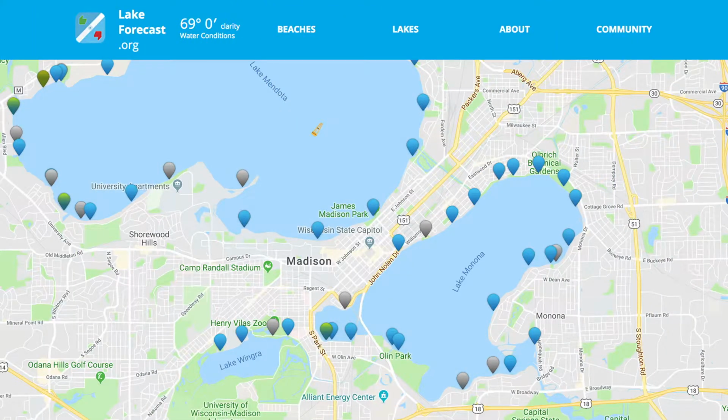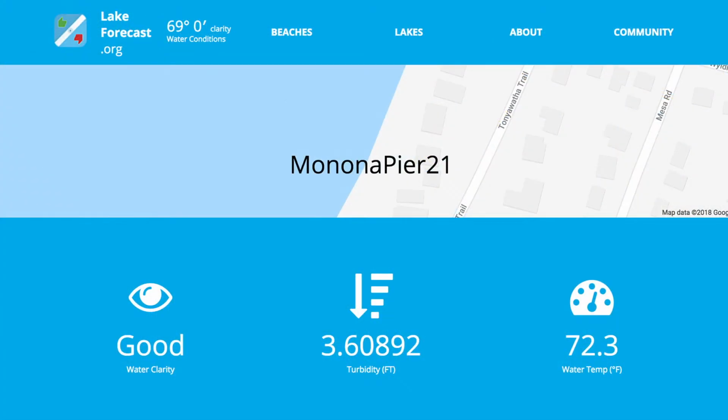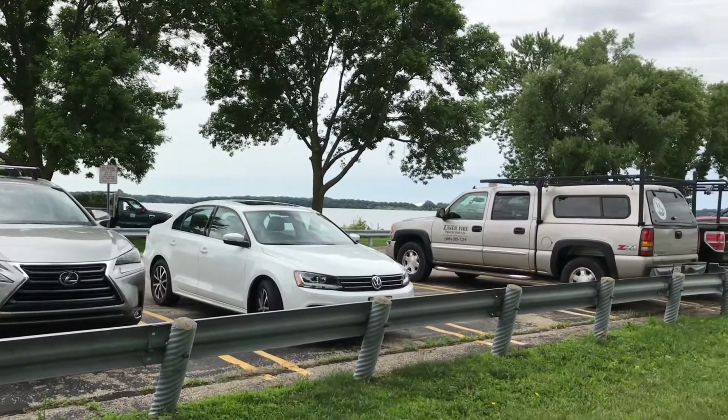Riders coming down the trail will have a stop for free pizza and beer at a Clean Lakes Alliance board member's house. If you were to jump in the lake over there, you'd have over 3.5 feet of visibility and a refreshing water temperature at 72 degrees.